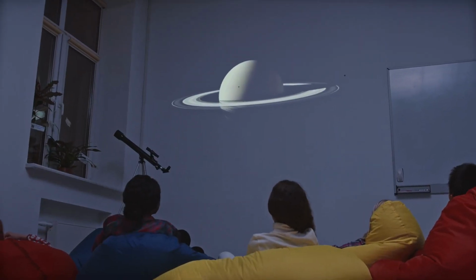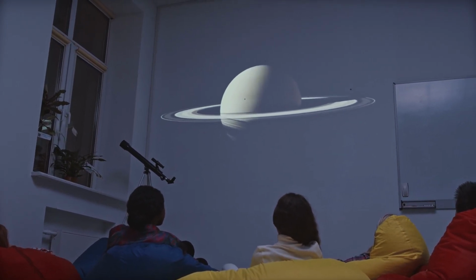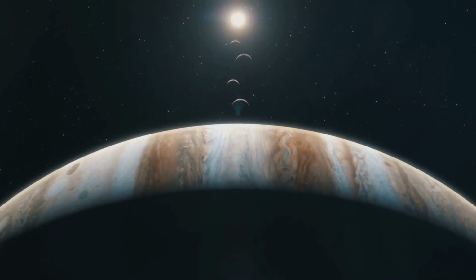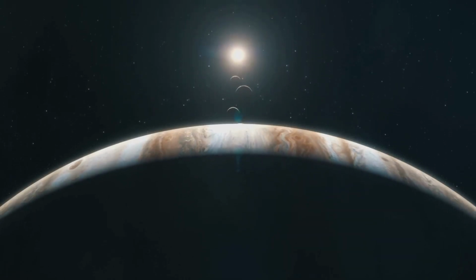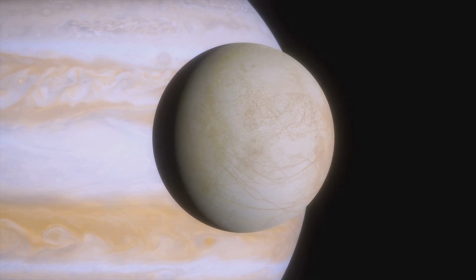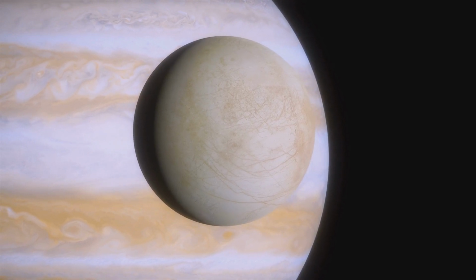This task, often steeped in tradition and mythology, falls upon the shoulders of the International Astronomical Union, the official governing body for astronomical nomenclature. For new moons discovered within our solar system, the IAU follows specific naming conventions, often drawing inspiration from mythology related to the planet they orbit. In the case of Jupiter's moons, the names typically come from the vast tapestry of Greek and Roman mythology, reflecting Jupiter's Roman name, Jove, the king of the gods.